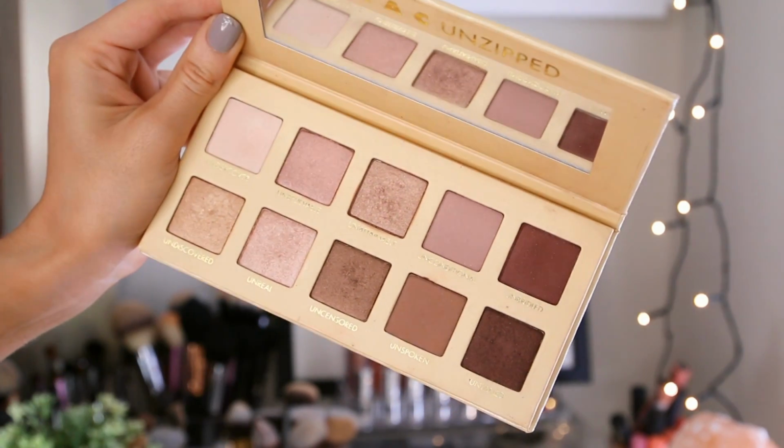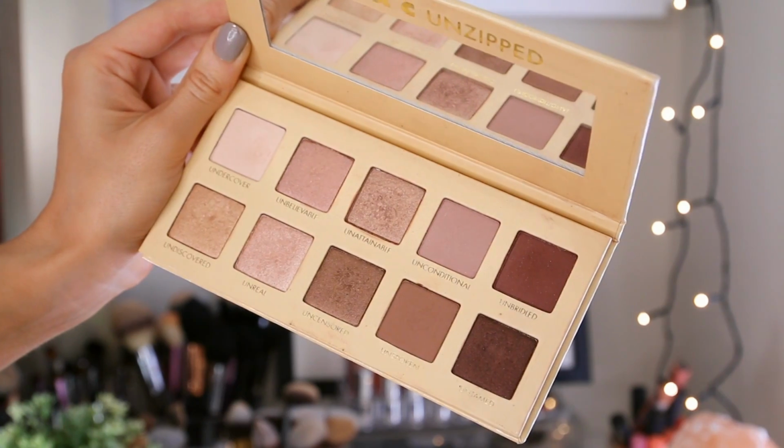When it came time to pick one of my Lorac palettes to show, it was really hard, and I love my Pro palettes, don't get me wrong, but the Unzipped palette, I just got so much use out of this thing, and it is gorgeous. I feel like this palette does not get enough love. I rarely hear people talk about it, and it always surprises me because it is so beautiful. The colors in here are gorgeous. Rosy bronze shades, rose golds, blush colors, and just really, really beautiful.